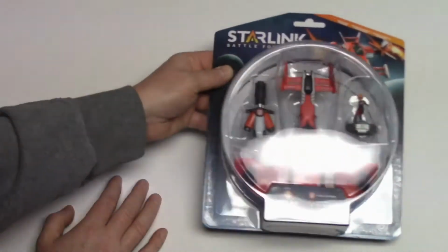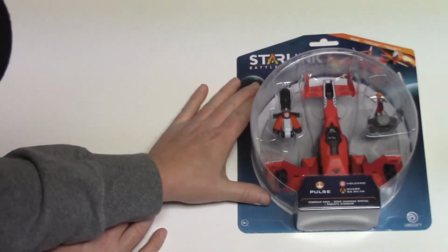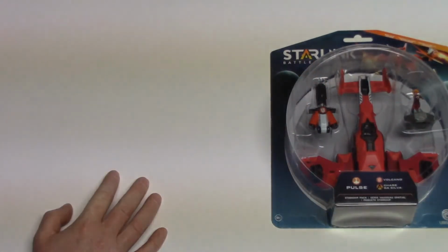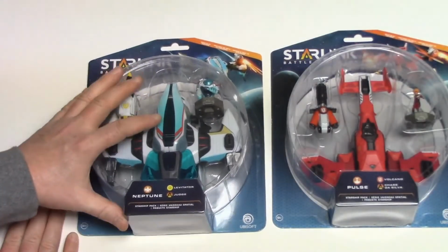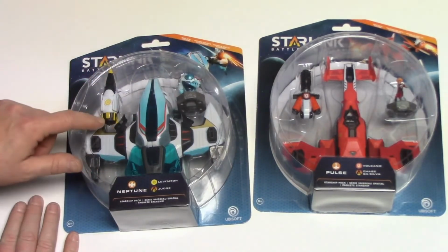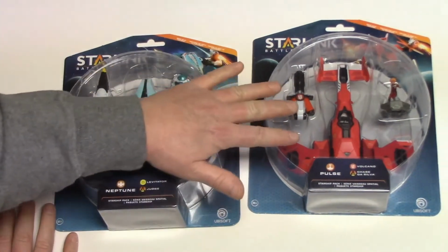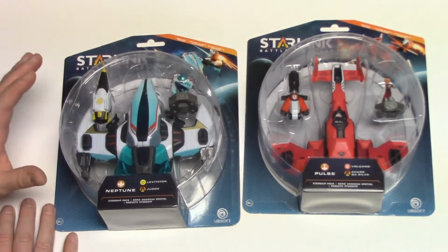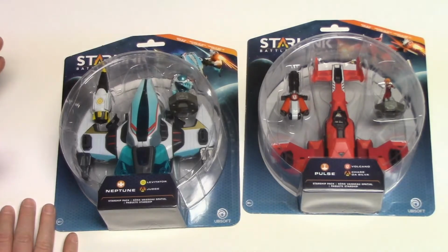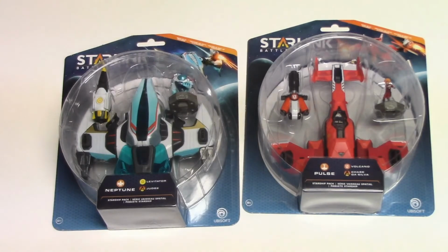And with that, there were also deals on all these ships. So I got this guy, let's see what this is called, the Pulse. I also wound up picking up the Neptune, and these were $9.99 or $4.99 a piece, which blew my mind. I forget what the original price was for these. It was anywhere between $15 and $20. So to see this drop so low was a must-buy for me.